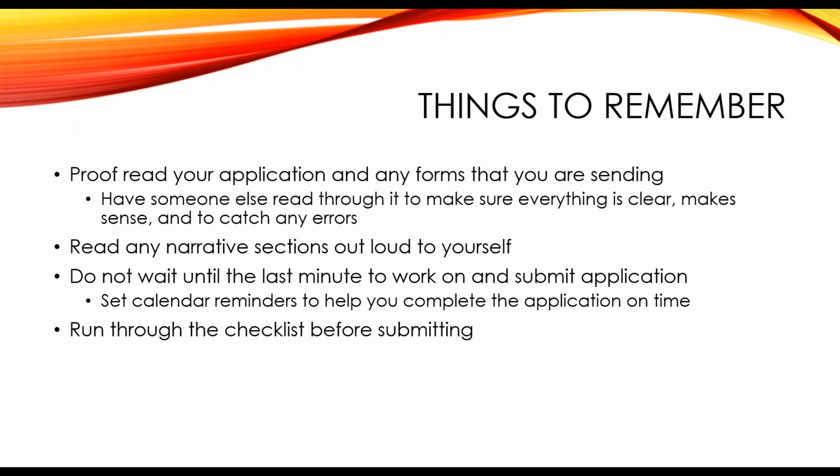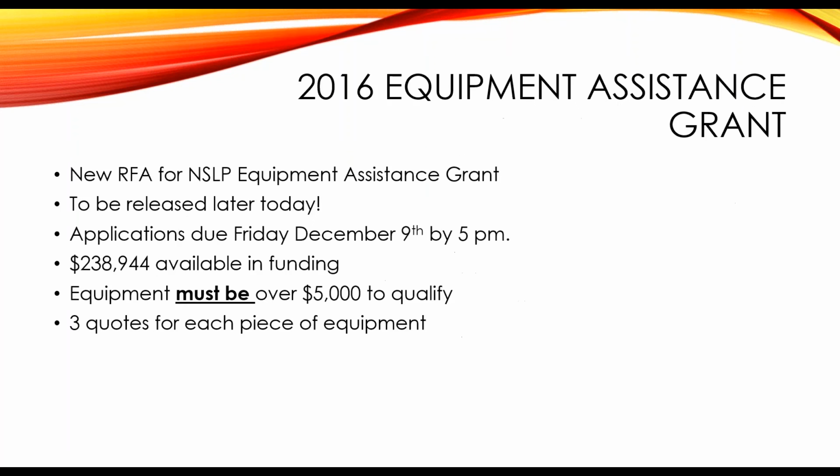And then, like I said, with the deadlines, you don't want to wait until the last minute to work on and submit the application. Try and set calendar reminders to help you complete the application on time. And then going back to the checklist, run through the checklist before submitting. That checklist is made to help you guys not forget anything for the application. So please use the checklists.